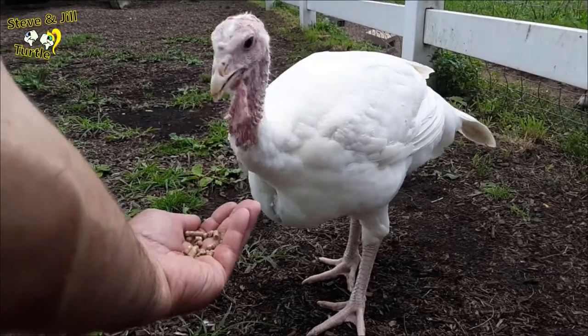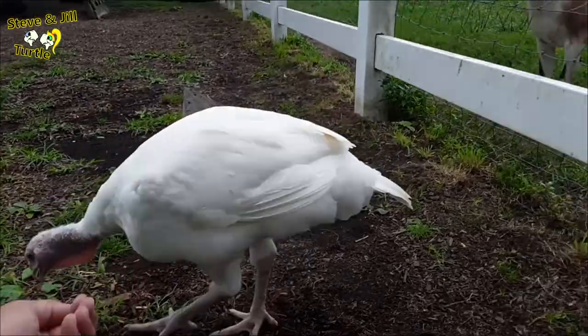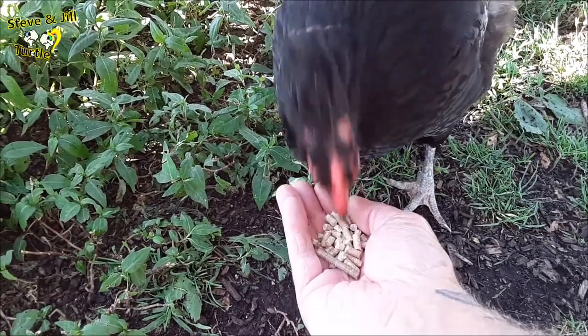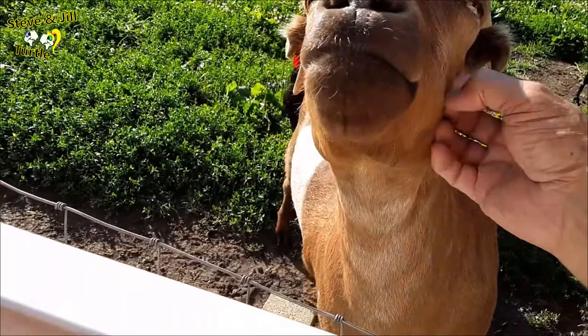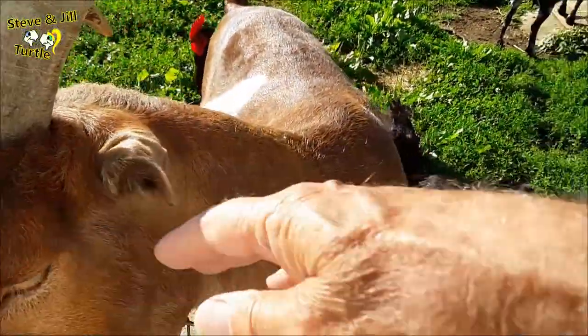They have a turkey. She roams outside the pen and she will eat right out of your hand. You can feed a chicken. They also roam about the petting area. And you can pet a goat. They love to get a little scratch behind the ears.